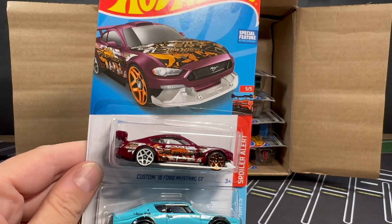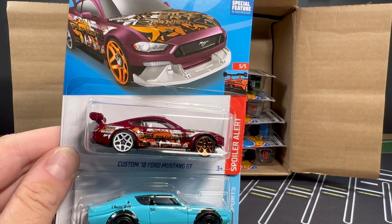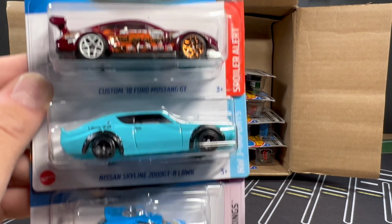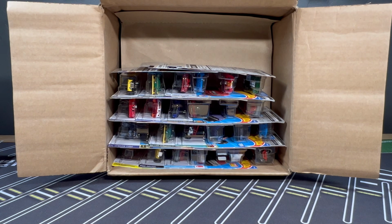Custom 18 Ford Mustang GT. In the last case, this was the Super. I think by this time I've posted this and you've seen that this was the Super when I pulled it from the J case, so that's lucky. Nissan Skyline 2000 GTR Liberty Walk, and then the Rocket Box.